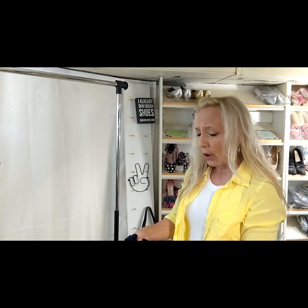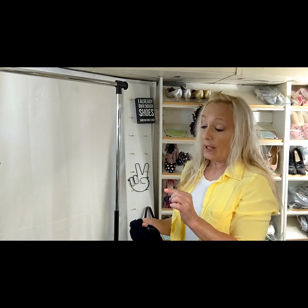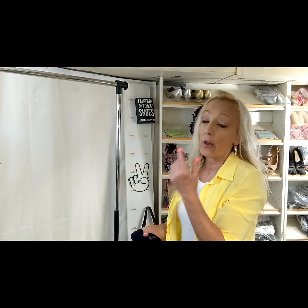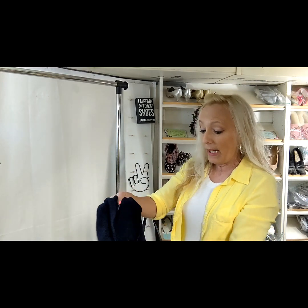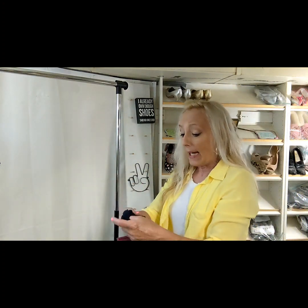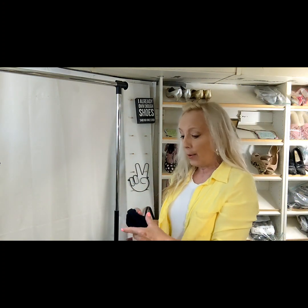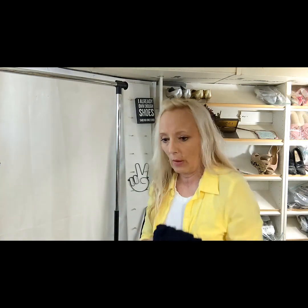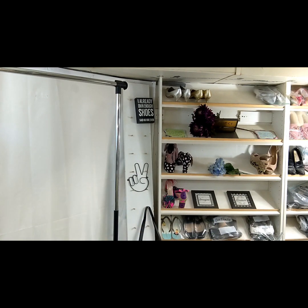This is a Talbots large. Talbots is another brand I've decided to be more picky on what I pick up, not picking up the small sizes, unless it's something really spectacular, and trying to go for the larger sizes. But this I think will sell because it's a cable knit, and I find that the cable knit turtlenecks usually are a seller. I don't know with this brand, but some of the other brands. And since it was a large, I went ahead and got that. I only paid $1. That's pretty great.